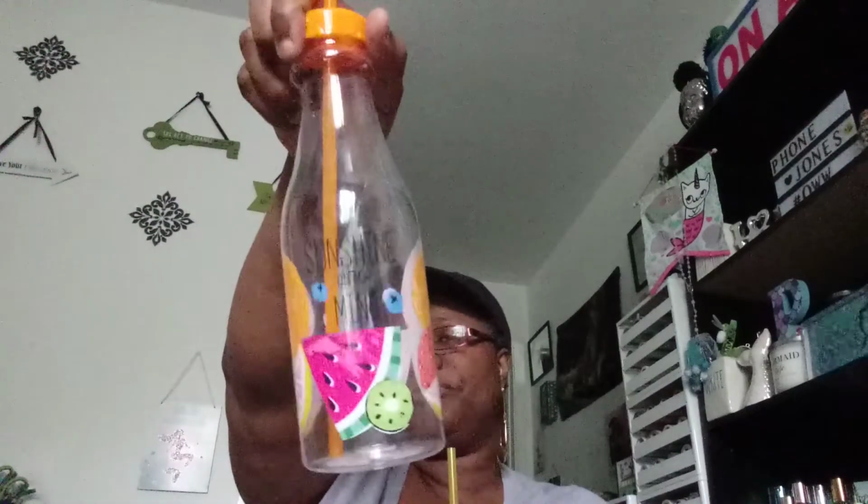And then when I want to make a little woman's daiquiri or a strawberry daiquiri, I could just use this one. So these are mad cute. I love the colors. I love the colors. Mad cute.